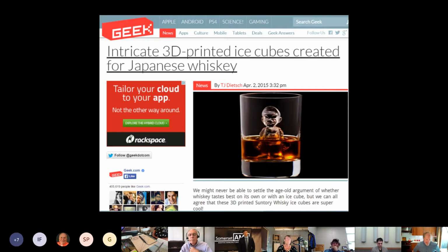One of the things, before I get talking about the more serious one, this is a fairly old story. This is one I wrote about in my second 3D printing report. I always thought this was an amazing article. This was online, and you may have seen this back in the day. What was this, 6 years ago now? Somebody put out an article saying intricate 3D printed ice cubes. Wow, cool, amazing. And I thought about that a little, and I went, that's odd.